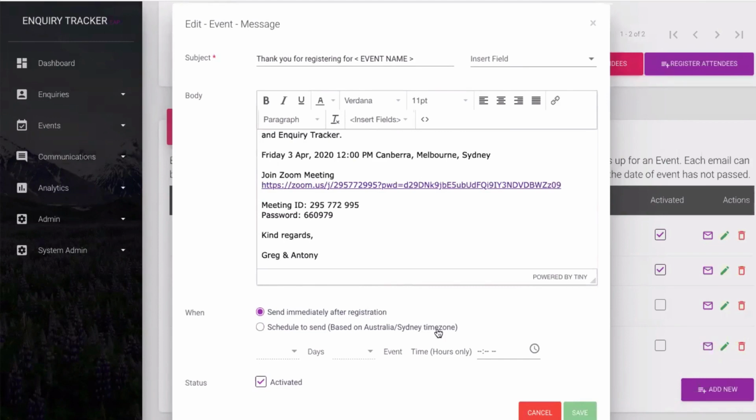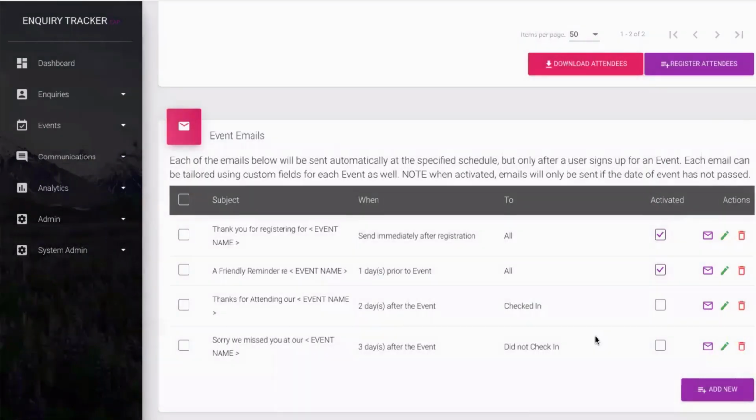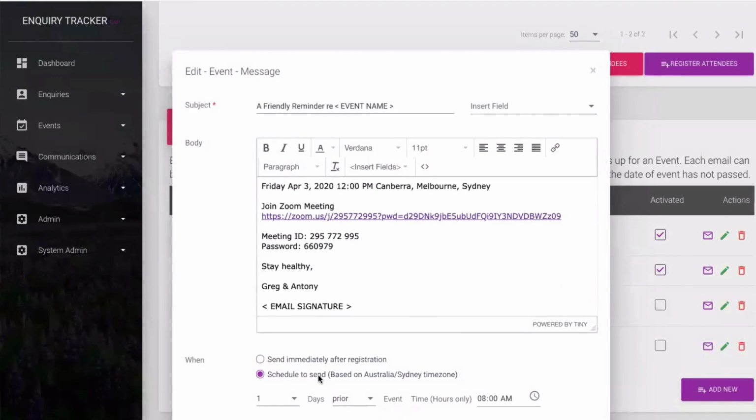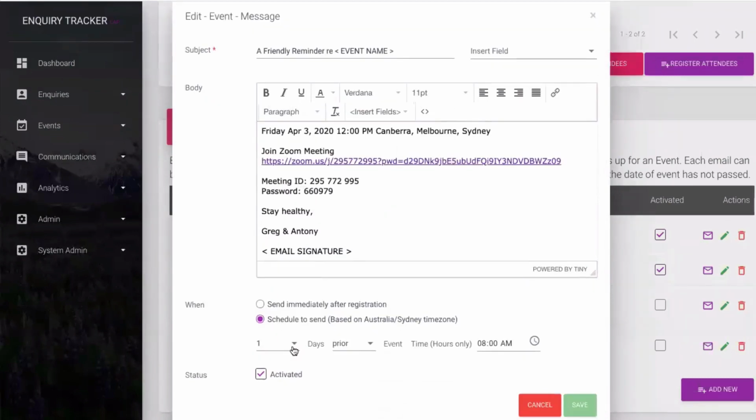So if Anthony exits that, one other tip he told you is make sure you send a friendly reminder email. We've set ours to go 1 day prior. You can do it 2 or 3 days prior, whatever you want. And that will go out one day prior, gives them a friendly reminder. Don't forget, you've registered for our virtual tour tomorrow at 12 o'clock.